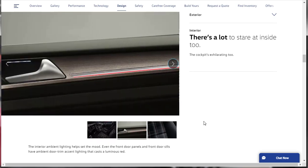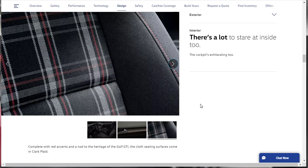What else do we have here? There's also interior ambient lighting, which is very nice. There's the front door panels, front door sills have ambient door trim accent lighting that casts a luminous red. So I guess there's only one color. And then they just simply talk about the Clark Plaid, which is the name of the interior color. It's a nod to the heritage of the Golf GTI from back in the day.